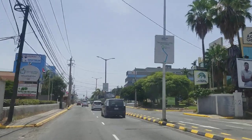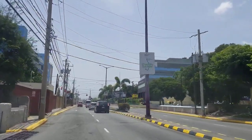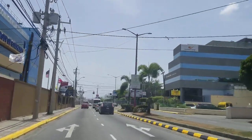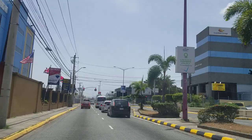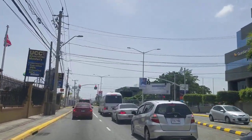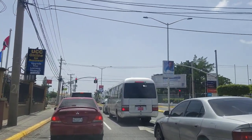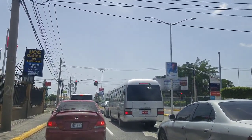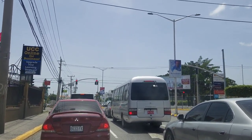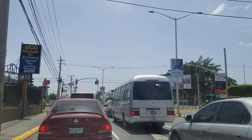Alright, we are on Trafalgar Road now, which is one of the main roads in the New Kingston area. So on the left you have the UCC group of companies, and UCC is the University of the Commonwealth Caribbean. Very nice university. They offer mostly business related courses, and they have facilities all over Jamaica, so it's easier for business people to work and go to school.